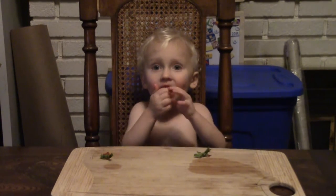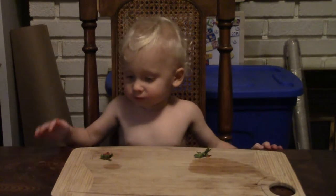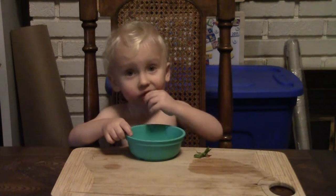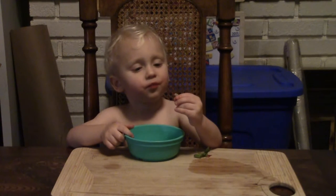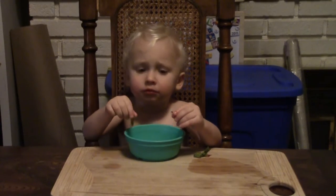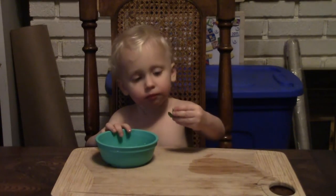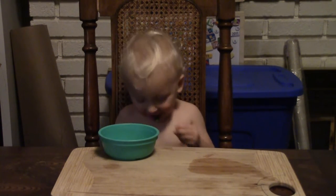You don't have to eat the green part. Normally you would eat all of it, even the green part. Is it all gone? All gone. You want to put that in the bowl? Put the other one in there. Oh, you decide you're going to get a little bit off of it? All done? All done. Don't eat the leaves, silly.